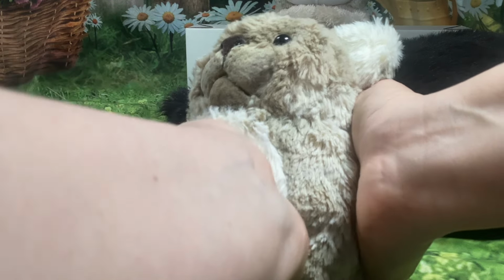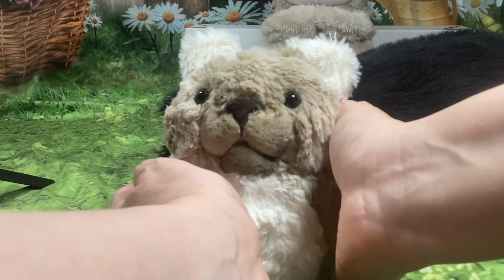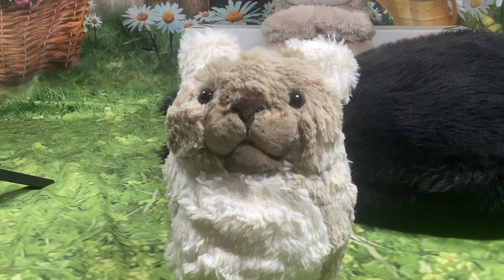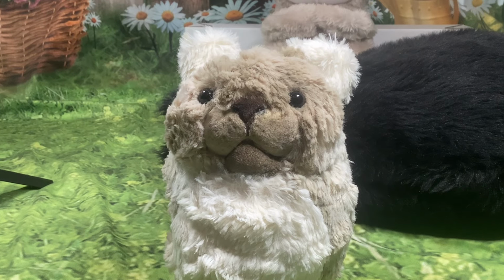I seem to remember the vibration on it as well. It's not like a phone vibrating or anything like that. No, it's a cheap toy. It's very subtle, isn't it? Yeah. And it's got like a sound envelope to it, which is very subtle.